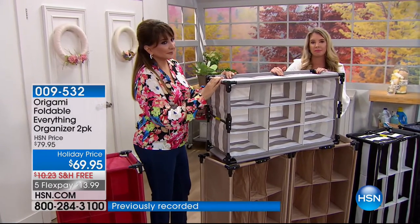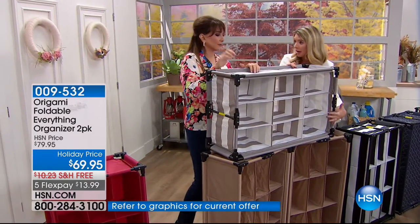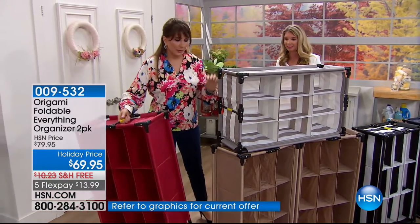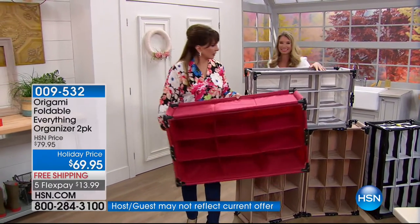I love that you've got the stripes right here. You can get the matching drawers. And if we have a couple more of the solid grays, again, that complements it as well. So this is great by the pool, to put all that stuff in there. Then we have the red for you right here, which I think goes back to a lot of these.